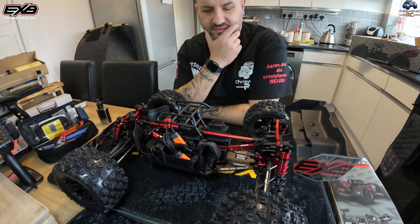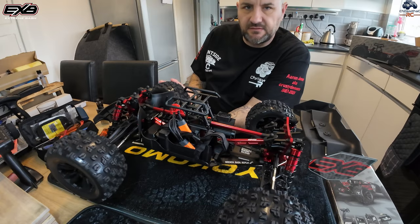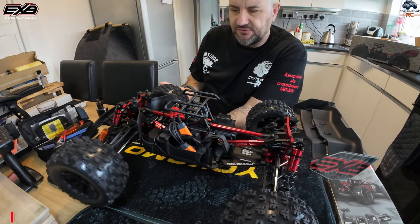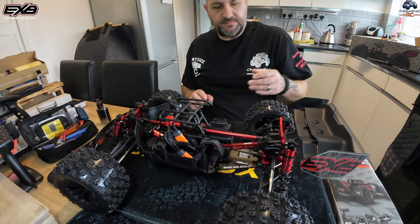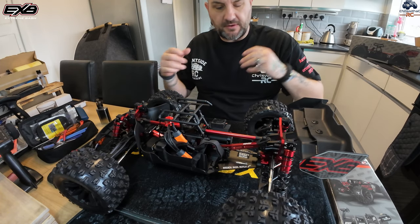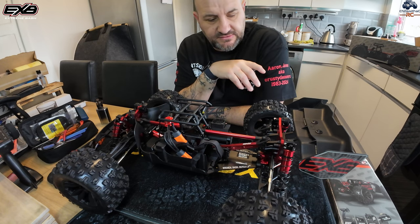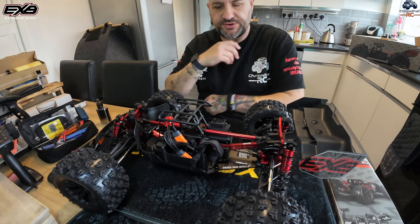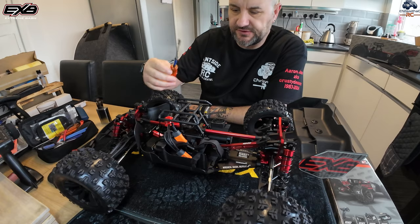Out of the box, the differentials, I will say, feel really, really good. I'm wondering whether to even do my usual diff tuning on this one, and just take out the center diff. I don't know. Normally my process would be to start wrenching on the vehicle, do the diffs, and get everything sorted to actually go and run it. But it does feel nice. I've checked over, obviously, all the screws.